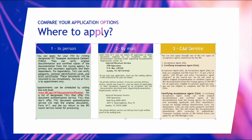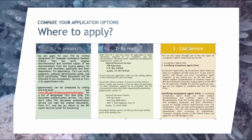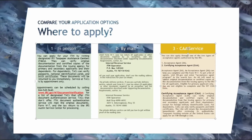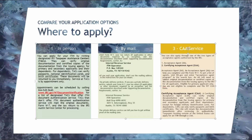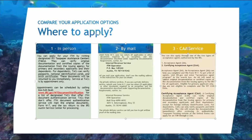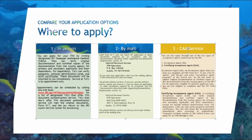The CAA is similar to going to a local IRS office. Okay, I am a CAA, so a certifying acceptance agent can verify original documentation and certify copies of the documentation from the issuing agency for primary and secondary applicants and their dependents. You see, the AA can only do primary applicants, no secondary applicants. It used to be, before they made changes to the CAA rules, that we could do this as well for foreign military people or applicants in the military service. The CAA will return the documentation immediately after reviewing its authenticity. I can return to you the original documentation like a passport or birth certificate, as long as I have certified copies from the issuing agency, because those still need to get submitted to the IRS.